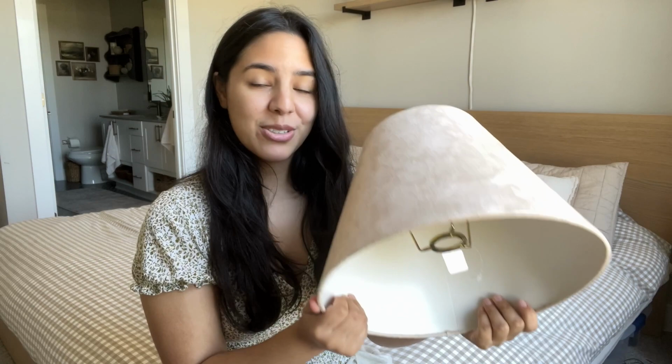And the lampshade was $5.99, and I think I've talked about it before, lampshades are so expensive, so the fact that this was $5.99 and my 50% coupon, great deal.